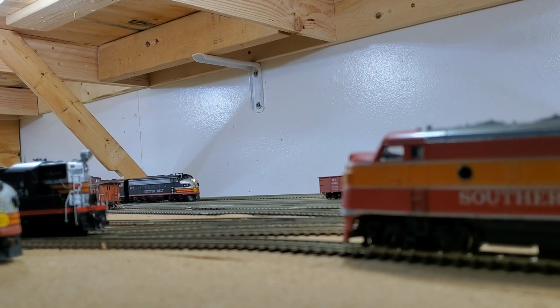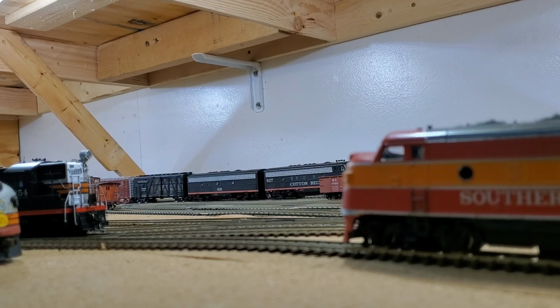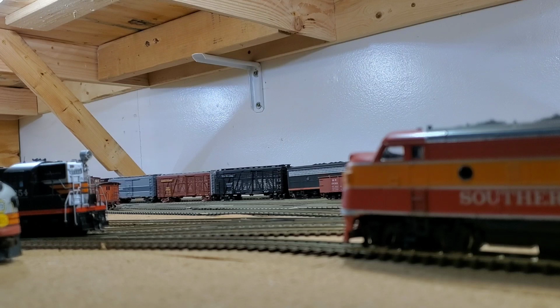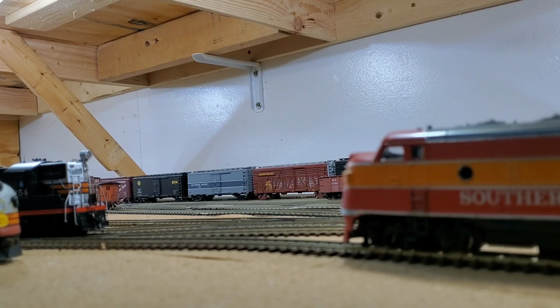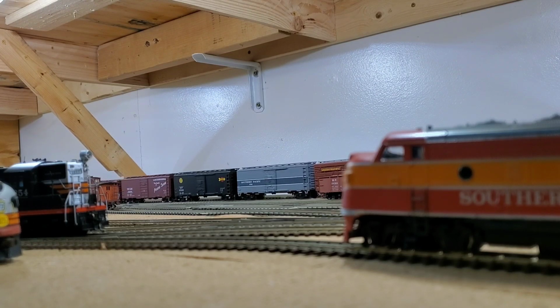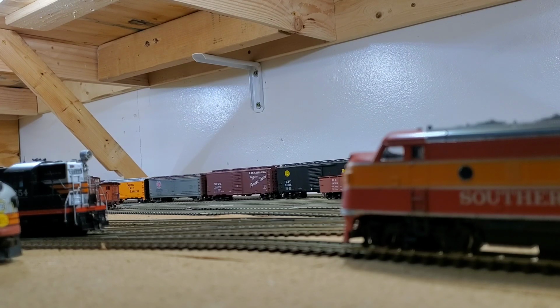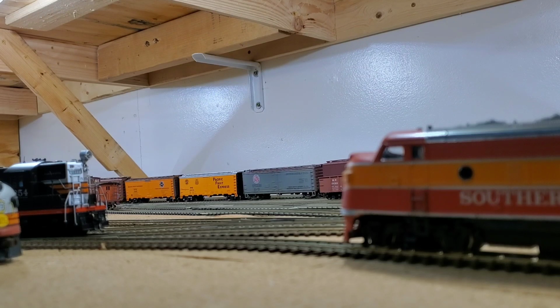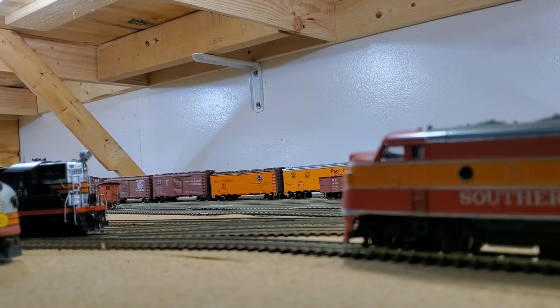Now our mixed manifest train is coming into the yard. It's coming on track 1, which is the arrival track. It is headed by 2 F7 units, both an A and a B, locomotives number 927 and 928. The yard restriction is 15 scale miles per hour. And while there is a moving locomotive in the yard, the bell of that locomotive must stay on.